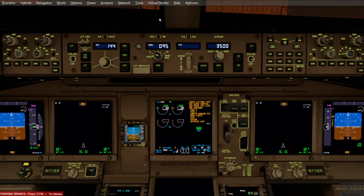It's not automatically updated. First thing is that the heading bug itself is not automatic, so you have to turn it. It's not like the speed that goes on and off. When you are in VNAV speed, the display is blank, so the heading will always be there and you have to turn it accordingly.